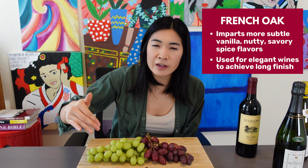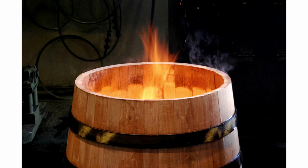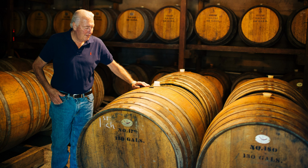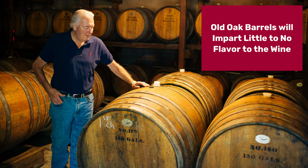Whereas French oak is more porous and imparts a stronger tannic flavor to the wine. Some winemakers will use new or old barrels. So if it's newly charred, that means there's going to be a stronger flavor to it, whereas if it is an older barrel, it will have less flavor. So by the time a barrel gets to its 4th use, it's basically very neutral, but it still has that oxygenation process in there. So there's still some benefit.